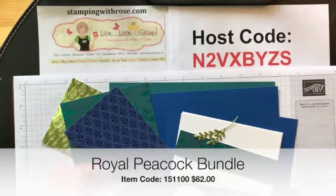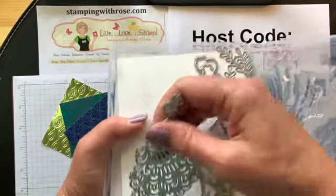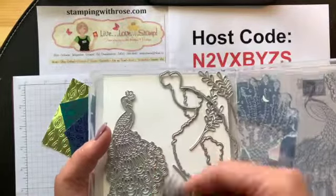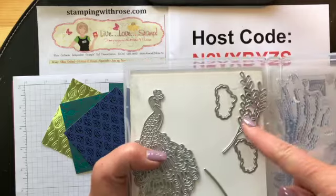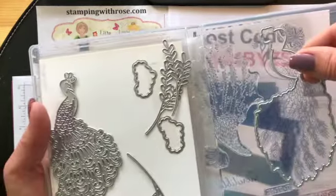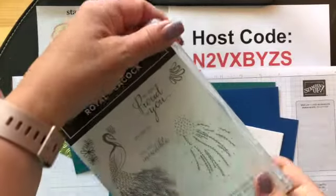We're going to be using the Royal Peacock stamps today, and the dies. I've already done the die cuts. I'm just going to open this up and show you. So the dies are in here. I've got the stamps here, and on this side I've got my dies. So I used this really intricate die to cut out my peacock. I also used this one to cut out some little feathers, and I used these two right here to cut out some. This one here you would use over the stamped image. So you can see there's the stamp there. You would use that to cut out your stamped image. So beautiful dies, beautiful stamps. This is an awesome bundle.